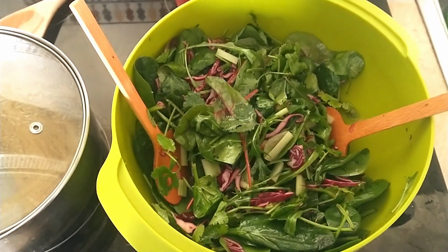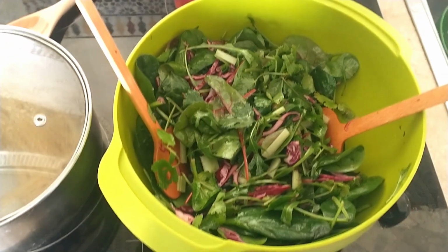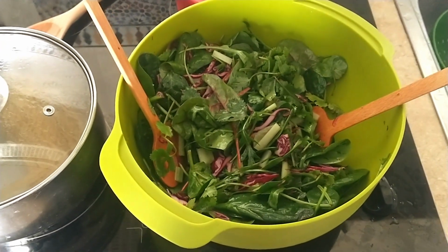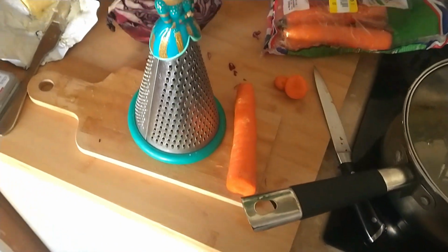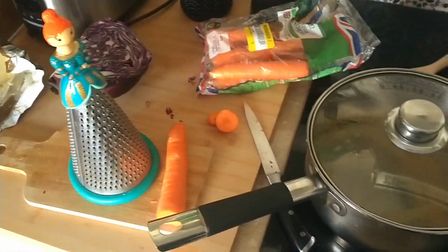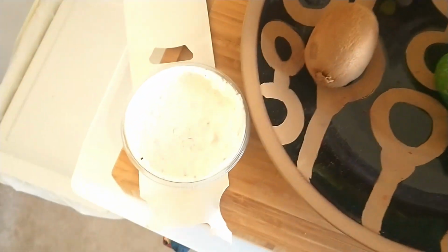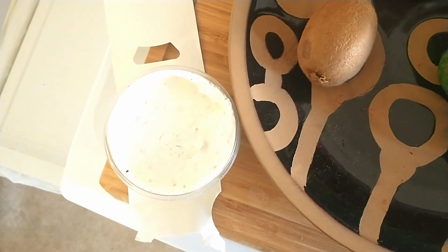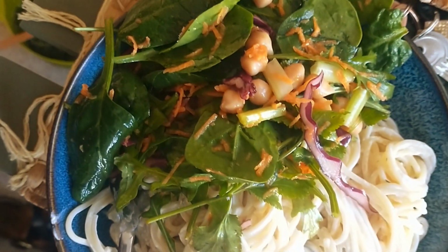I'm using up all the leaves we got for free yesterday and the coriander. And I've just added some of the celery we got for free as well. And I'm just adding some chickpeas, red cabbage, and also some of the carrots that we got for free. And then I'm just cooking some pasta, which we're going to have with the tzatziki we got for free. So yeah, good hauls, lots of salad.